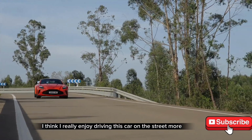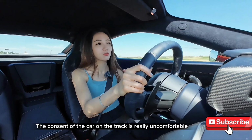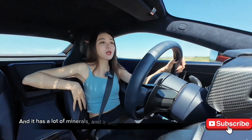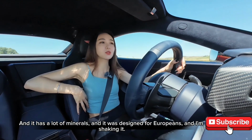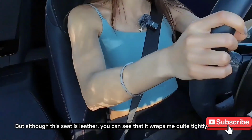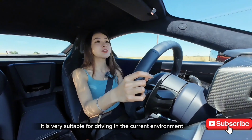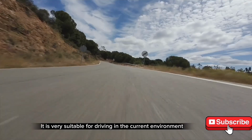I really enjoy driving this car on the street more. The seat on the track is really uncomfortable. It's incredibly hard, and it was designed for Europeans, and I'm shaking in it. But although this seat is leather, you can see that it wraps me quite tightly, and it's very comfortable. It is very suitable for driving in the current environment.